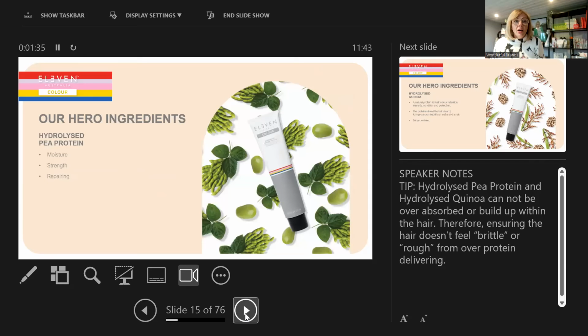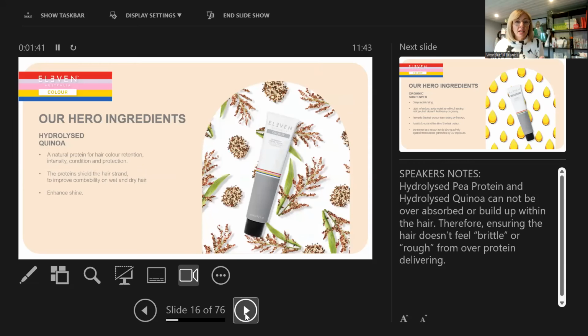So recapping on those, your pea protein does the moisture, strength and repairing. Your next one's the hydrolyzed quinoa, which helps with shine, helps with color retention, and shields the hair, putting that scaffolding, like I said, around the hair.